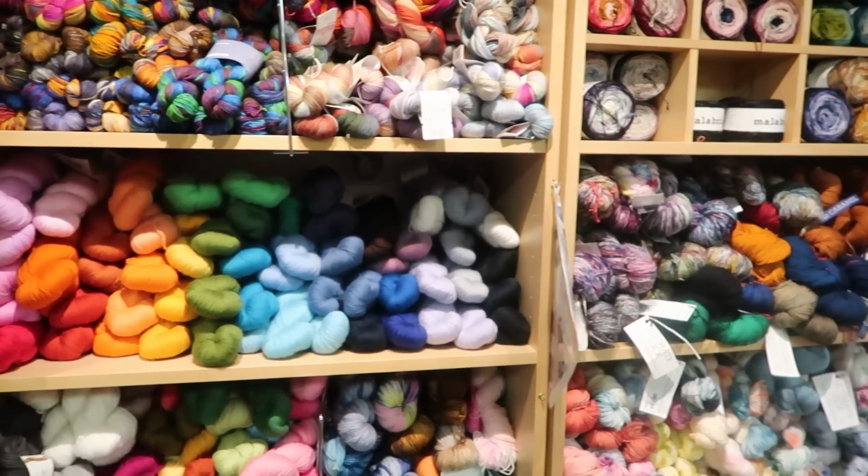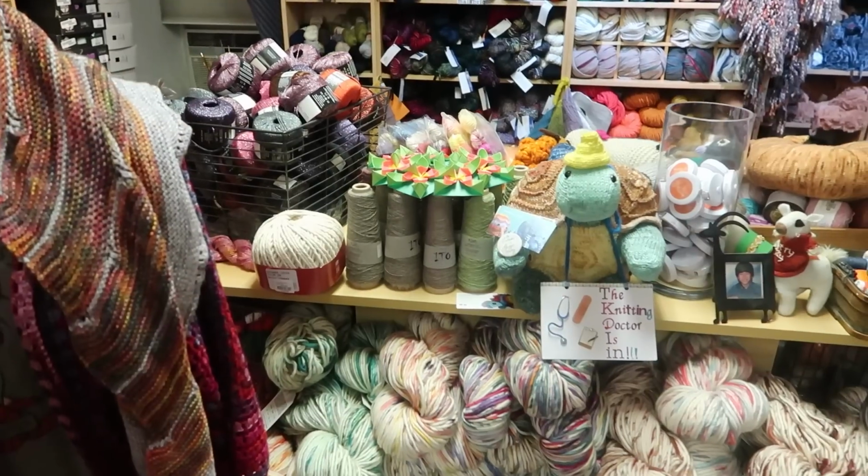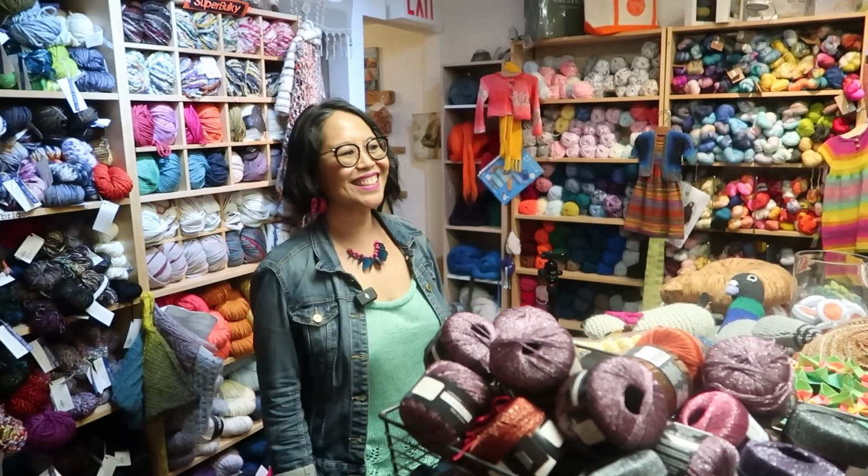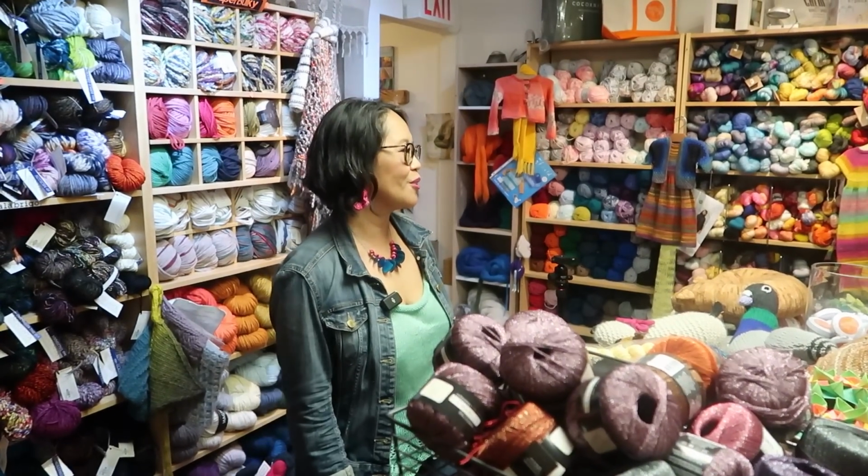And here on this island, we have all kinds of indie dyers. And so we have a lot. We have a lot at Knitty City. So a great assortment. We have a great assortment.